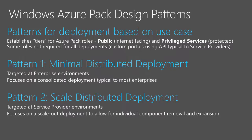So we have to separate them based on what we consider to be a security boundary. There are some services, APIs and portals, that we want to be public. There are others that we consider to be privileged, and we want them to be private. And if we were ever to put a firewall or air gap them in some way, we would do that in between those layers. We have two patterns. One is the minimal distributed deployment pattern, and one is the scaled distributed deployment pattern.